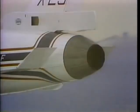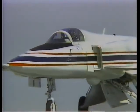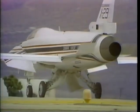Edwards Tower, Grumman 2, 268.1, radio check please, over. 29455, we got you loud and clear.